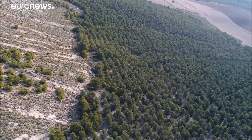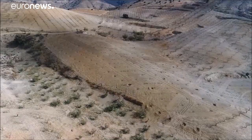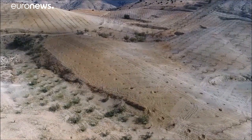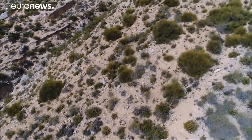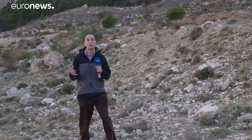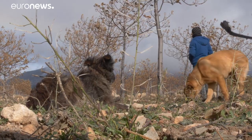A green blanket like this is vital to retaining water and filtering it into the soil. This is, after all, a region where the annual rainfall is just 200 millimetres per square metre. The Earth is losing its organic layer at a rate of 2 millimetres per year. Keeping every bit of moistness and life in it is vital before it turns into infertile sand.